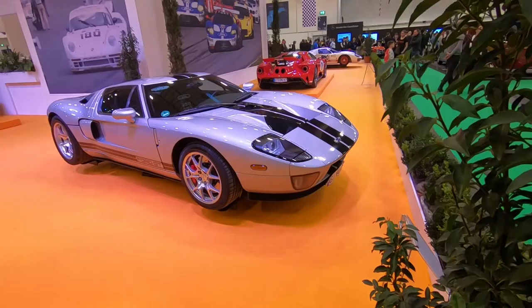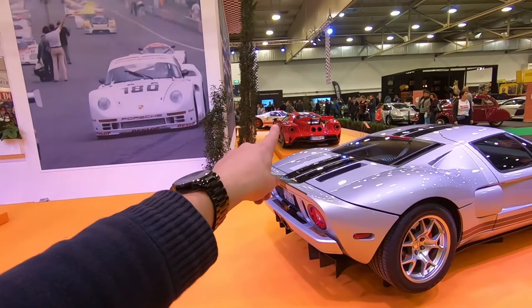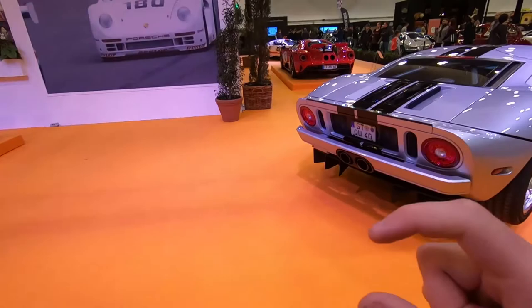So yeah, here we have the old Ford GT, the 2005 version. There is the brand new 2018 version. No, it's not a Ferrari, bro. There's the classic Ford GT40. Why is it 40? Because in Le Mans you had to have 40 millimeters between the ground and the car.